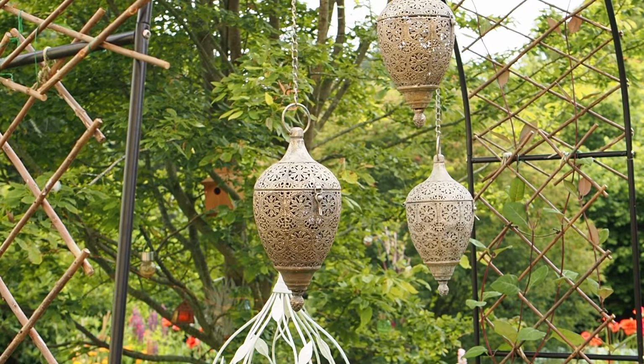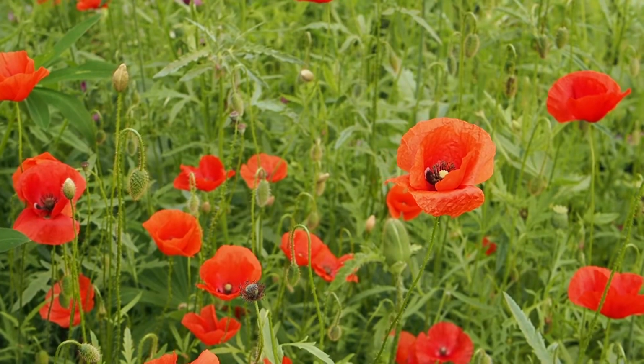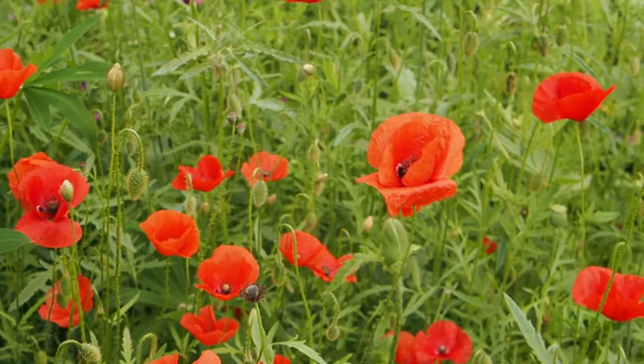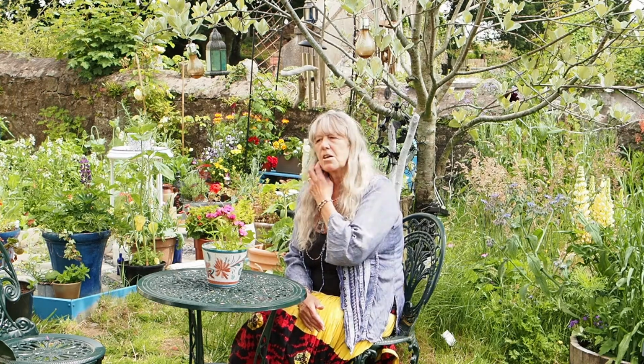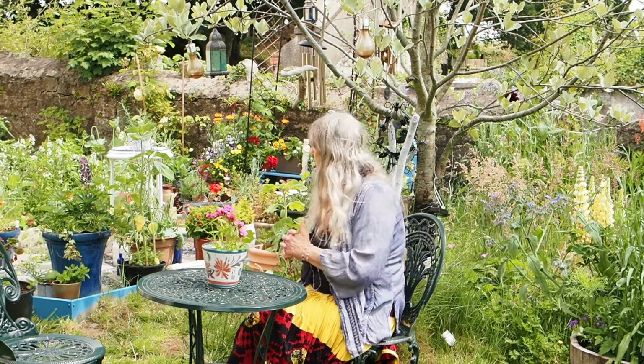And then over here, this is where our greenhouse used to be. The soil in the Rectory garden is very, very poor, and we couldn't get any colour. So this year we decided to put lots of barrels and raised beds, fill them full of compost and soil. So that's why we have the colour.